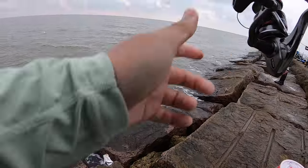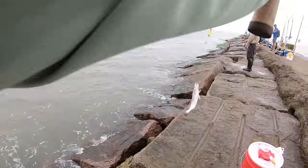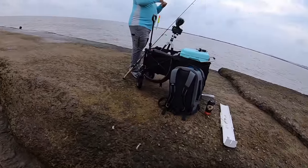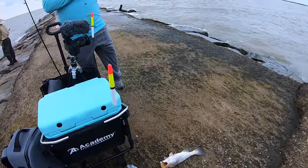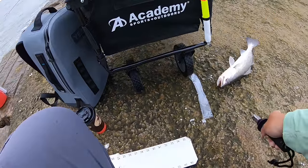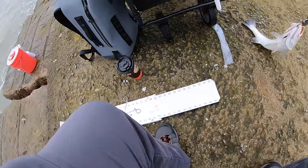But he ain't that big. I mean, probably about an 18 incher. That's a good fish. That's a good fish right there, boys. Calm down. Don't worry, you're gonna be eaten. Yeah, that's a good fish.